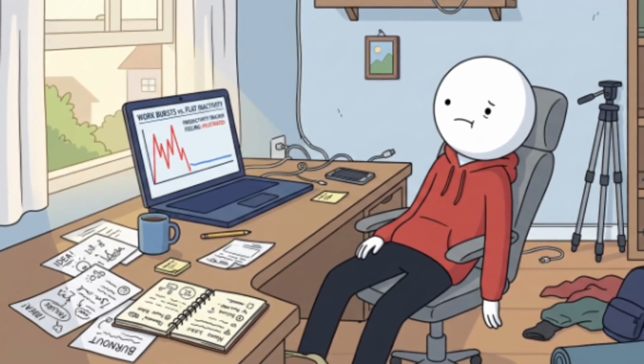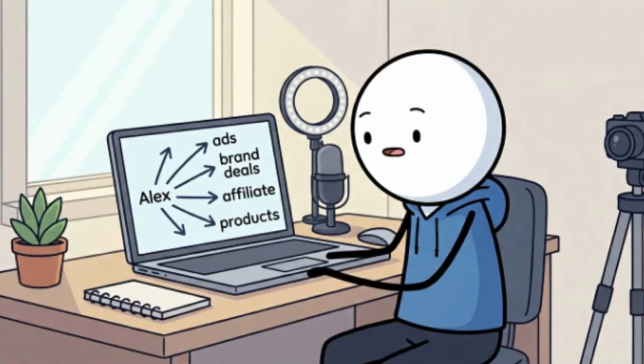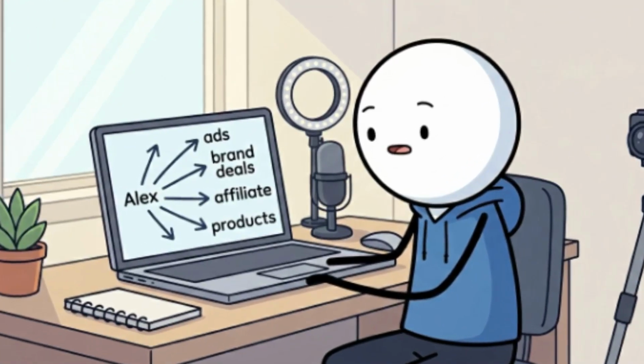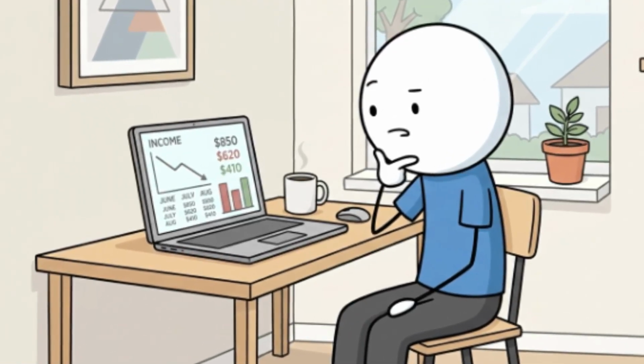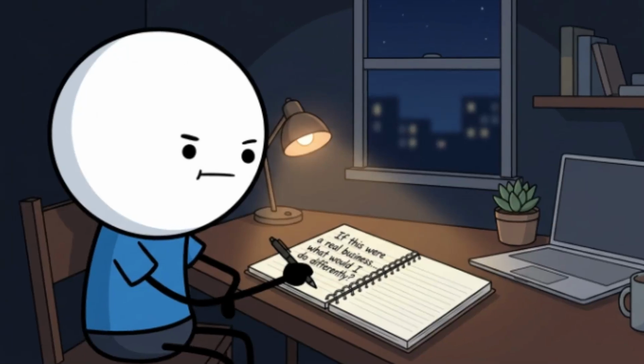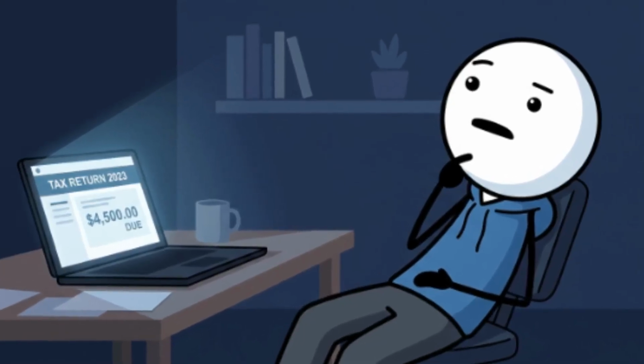Let's break down what actually affects cost. The first factor is number of users. More technicians or office staff means higher pricing. The second factor is feature access. Tools like automation, advanced reporting, and CRM features are usually in higher tiers. The third factor is job volume and workflow complexity.